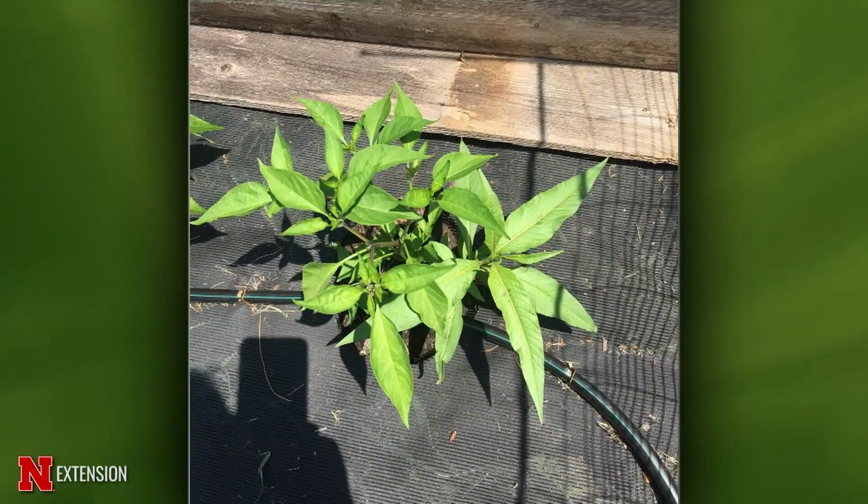All righty. 1 picture on the next one. This is a Douglas County viewer. He planted 1 jalapeno. He got 2 plants. He's wondering, is it a mutant or is it a weed? It looks like smartweed. Because it's close to the pepper, you can maybe carefully pull that out, or just clip it off, and you may have to clip it off a couple times, but it'll overgrow the pepper and cause problems, so you need to get rid of it.